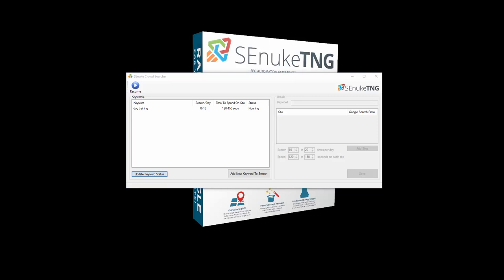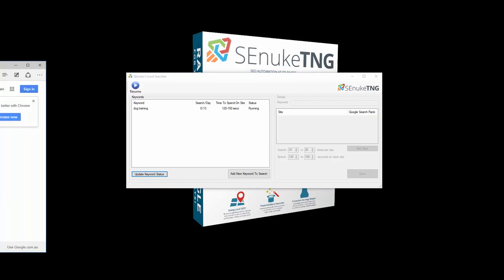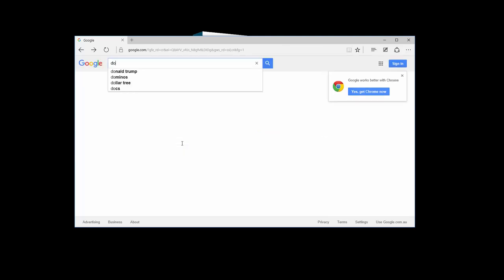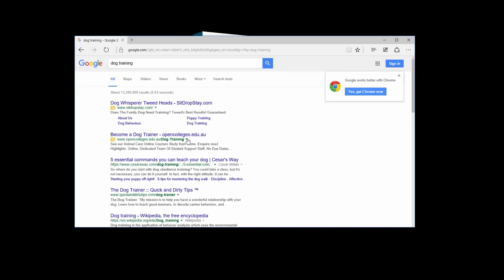Okay, now while our Crowd Search is doing its thing, I will show you what it is actually doing, because you can't see it because it's all on the server. What it does is it loads up Google in various different browsers, mobile browsers, desktop browsers, i.e. Chrome, Safari, I think we've even got BlackBerry in there. And then it types in your keyword, dog training in this case, at a specifically variable speed, and then it presses enter.